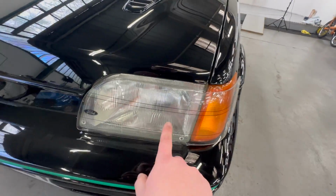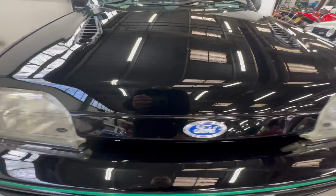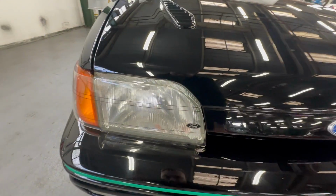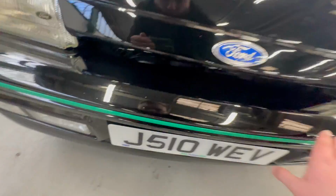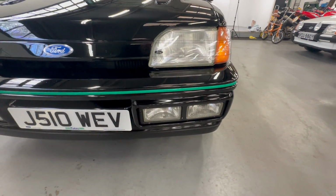It has genuine Ford headlight protectors on it, which I think are a lovely touch. We do have one spare for one side. They are still on there. Really nice. That's a cool touch. Front bumper sits lovely and straight. We're on another dealer plate on the front. Marks wise, we've got one or two very minor stone chips on the front there. But for the age of the car, I think we can allow that.